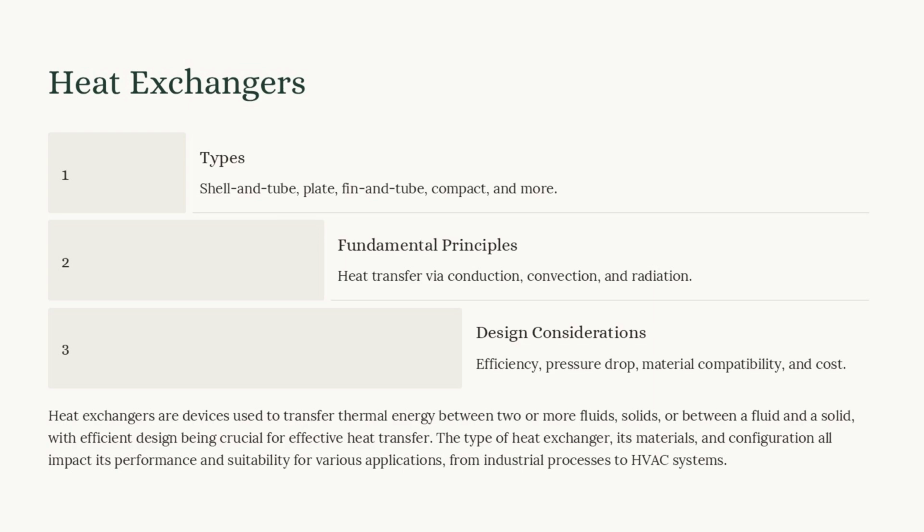Heat exchangers are devices used to transfer thermal energy between different fluids, solids, or between a fluid and a solid. There are several main types of heat exchangers, including shell-and-tube, plate, fin-and-tube, and compact designs. The fundamental principles of heat transfer in heat exchangers involve conduction, convection, and radiation. Key design considerations for heat exchangers include efficiency, pressure drop, material compatibility, and cost. Effective heat exchanger design is crucial for many industrial processes and HVAC systems to ensure efficient heat transfer.